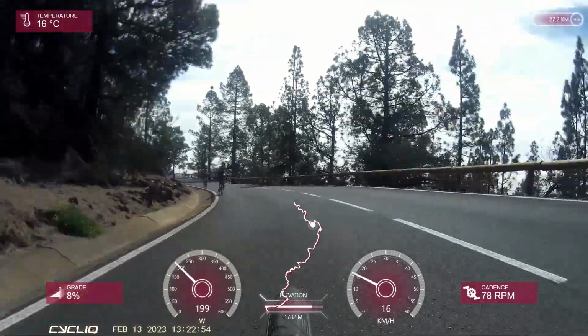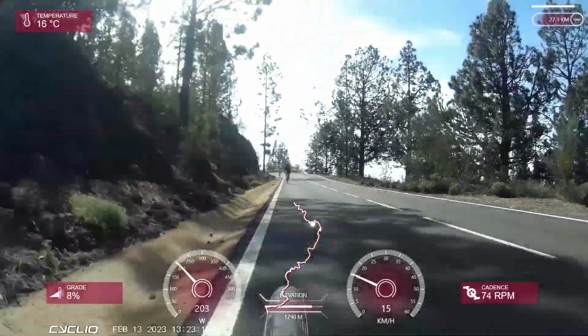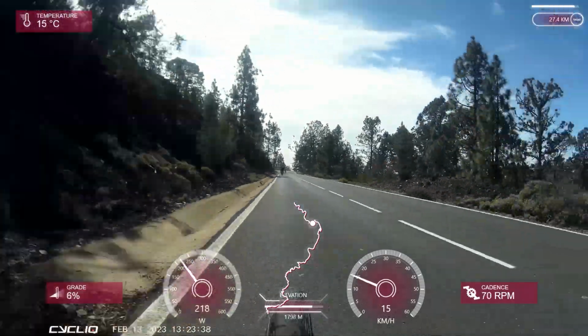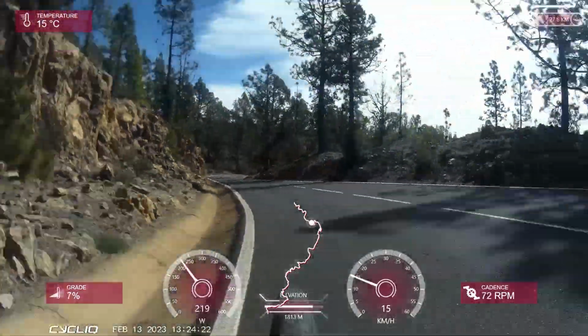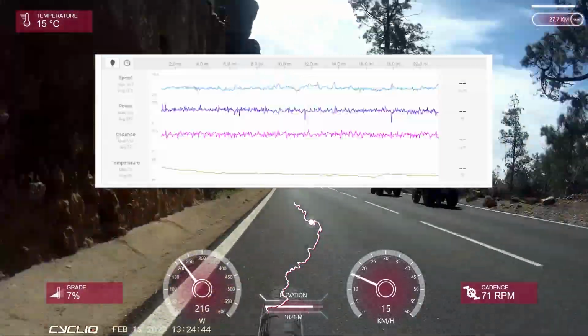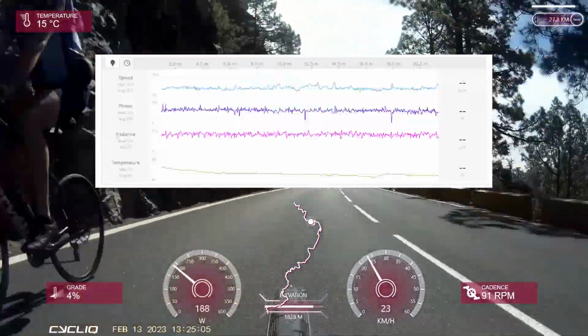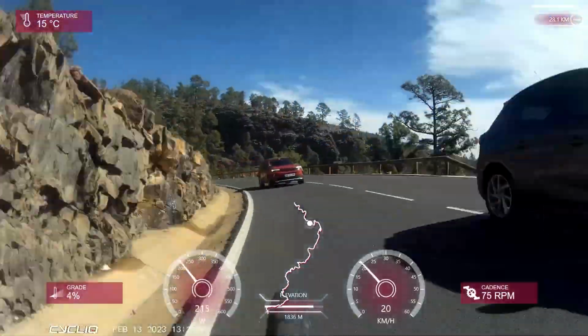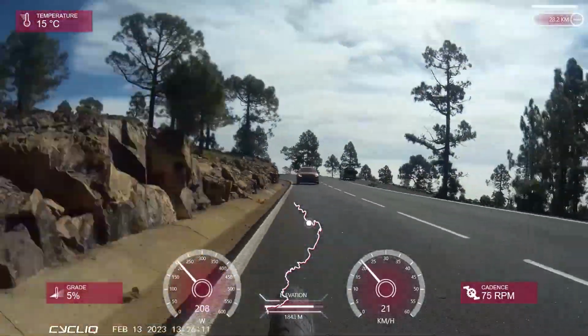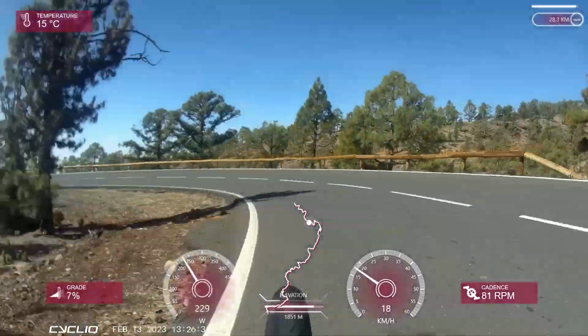I'll just rattle off some stats now as I don't have much footage near the end of the ride. So this ended up being an average of 220 watts for an hour and 47 minutes. So that's around 4.5 watts per kilogram. Don't really know if that's good or not. As I've said before, I don't really pay attention to power anyway.